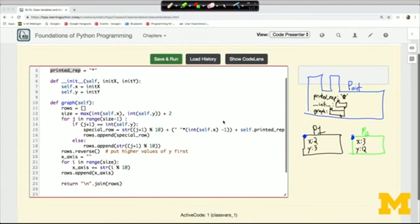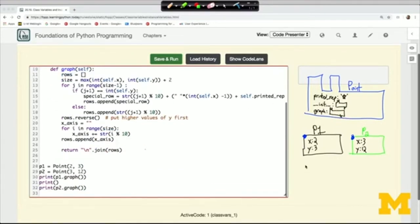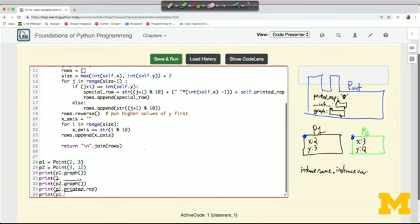Now, whenever Python searches for anything of the form instance name dot instance var, so, for example, if we're doing p1.graph or p2.graph or even something like print p1.printedRep or print p1.x, then the search order that the Python evaluator goes in is it first searches inside of the instance. So in this case, if we're searching for p1.x, then it searches inside of p1 and it finds x there and it evaluates that to be 2.